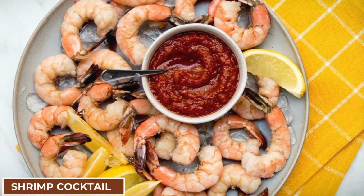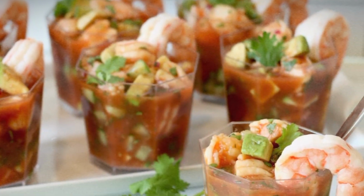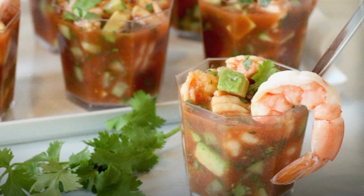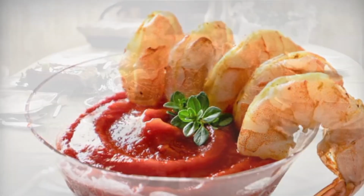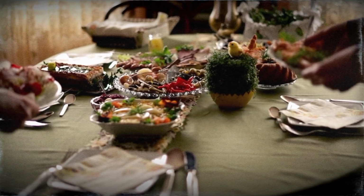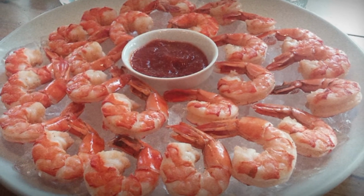Shrimp cocktail. As a starter, shrimp cocktail added a touch of sophistication to 70s Christmas dinners. Served in fancy glassware with a dollop of tangy cocktail sauce, it felt glamorous and festive. Did you ever try to sneak an extra shrimp when no one was looking?